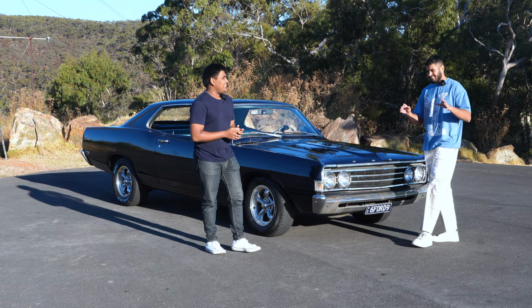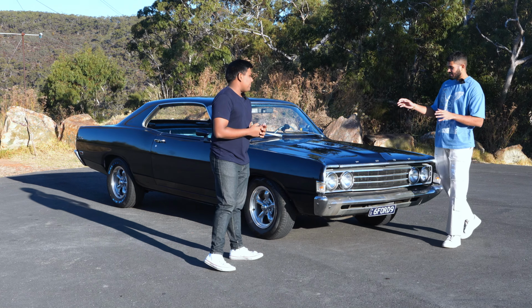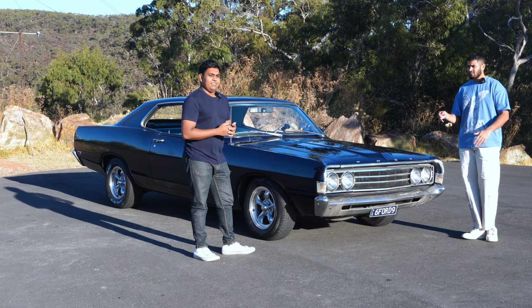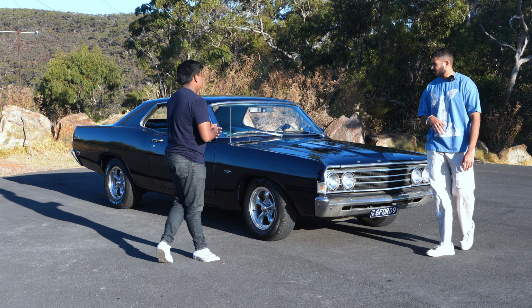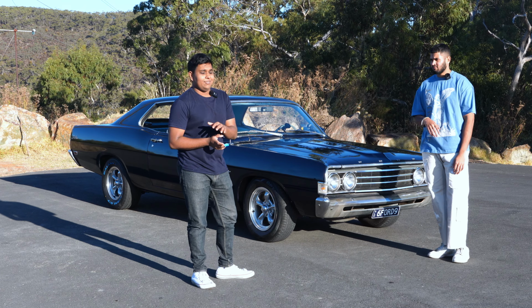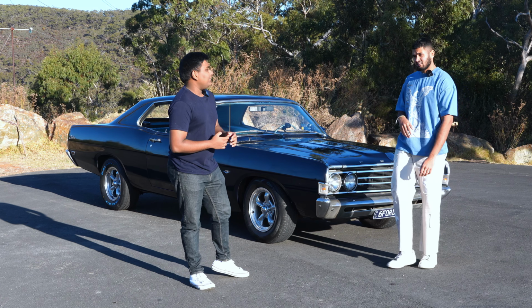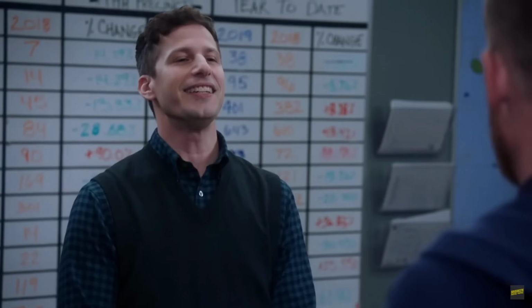So despite that, I think that this car looks absolutely amazing, especially in this paint. It is a bluish black in a way. What do you think? Yeah, it is quite nice. When you look at it from certain sides of the vehicle with the sun, it does look blue, it does look black, and it's quite nice. Yes, indeed.